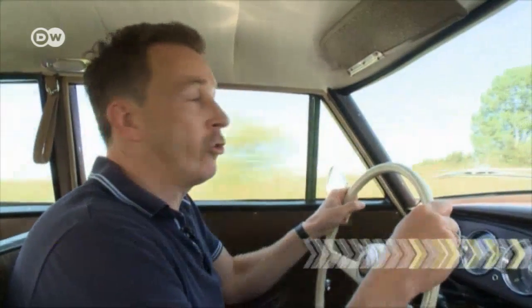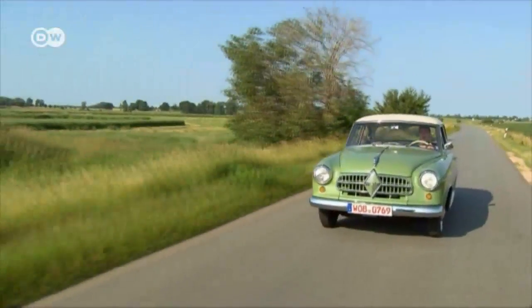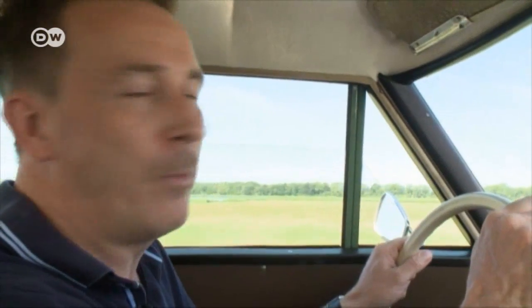Christoph says the Isabella was Borgward's greatest triumph. It was Germany's first sporty mid-range sedan and the dream machine of family cars. He says the Isabella spawned a whole new vehicle class, making it a true milestone in automotive history.